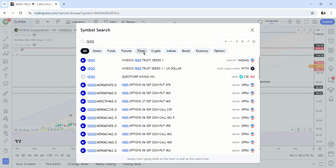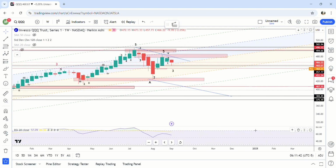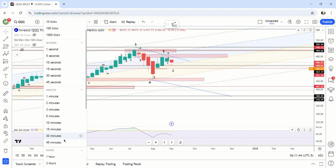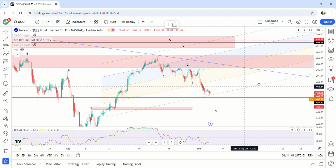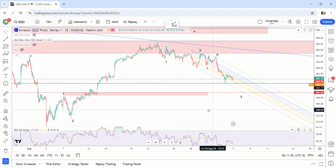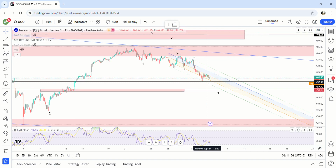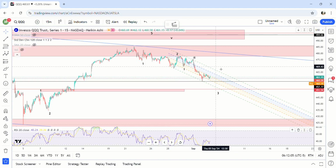All right, the indexes, QQQ, again, down a little bit, being very, very stubborn for a bounce. Below the 20 and the 50. I still am leaning towards the upside. I said in the last video if it broke 460, I wouldn't be. But this still looks like it potentially is an ABC move. Hits the 1.61 fib. We just need this to go up here.